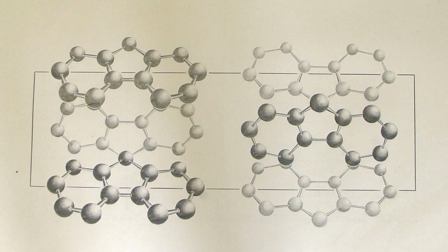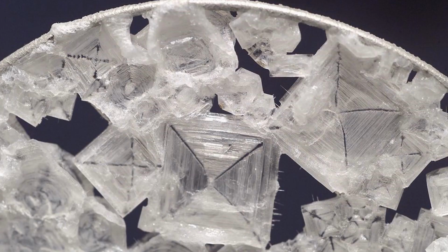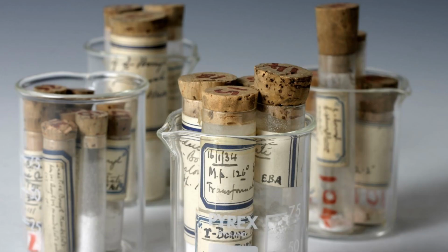So crystals, as I'm sure you all know, are solid materials whose constituent parts, such as atoms or molecules, are precisely arranged in an ordered structure, forming a crystalline lattice. Examples of some of the larger crystalline forms include diamonds, snowflakes and salt crystals, and these are crystals that were actually grown in the chemistry department here in the 1930s.